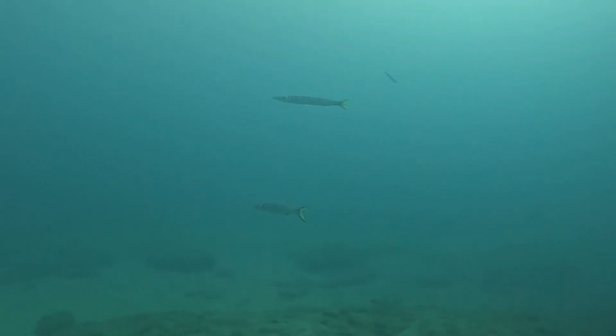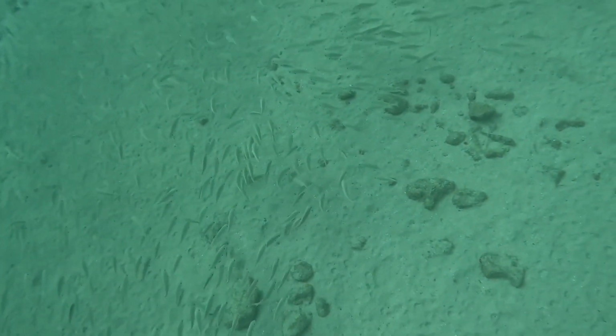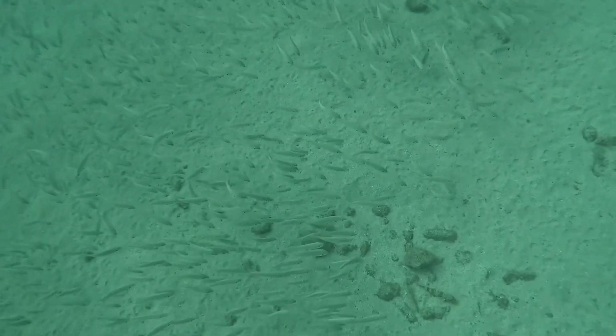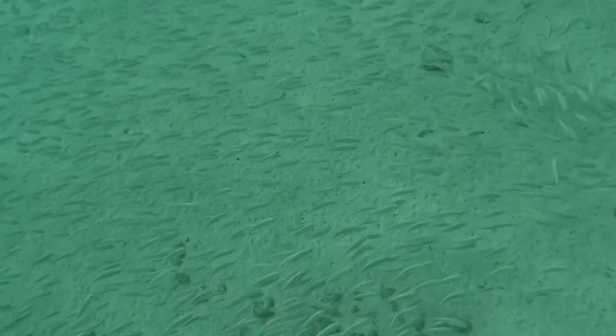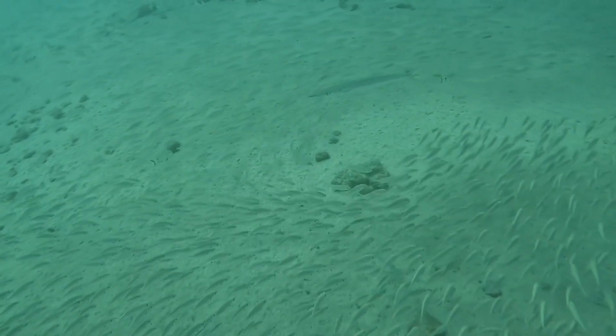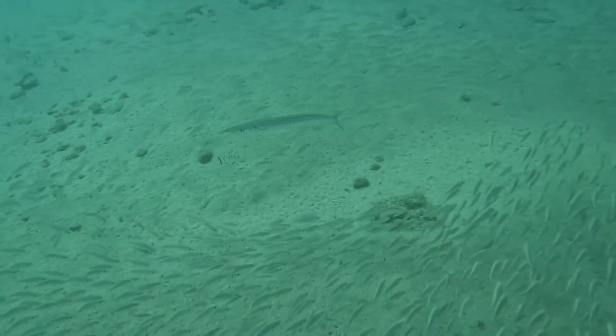We saw some more huge shoals of barracuda. Not as many as last time, there was probably only about 10 or so, but we got to see them hunting. This huge shoal of fish you can see on screen now completely move out the way when the barracuda passes by. It's probably wise that all those fish move out the way, because they'll probably end up as dinner.